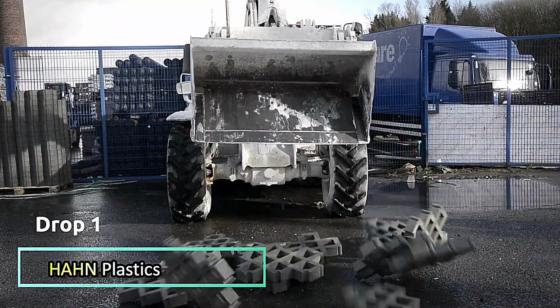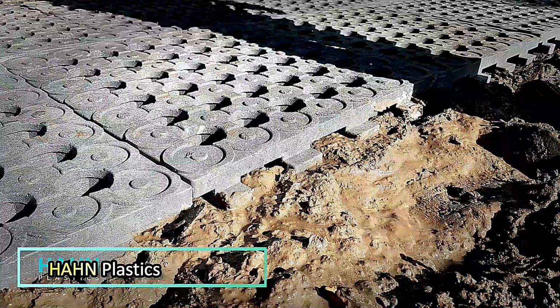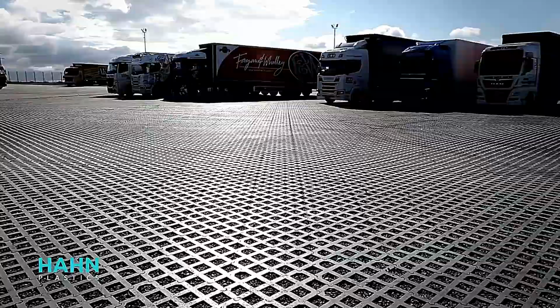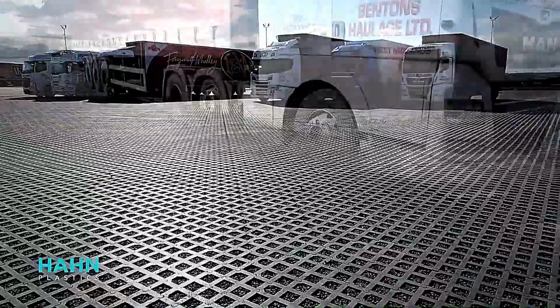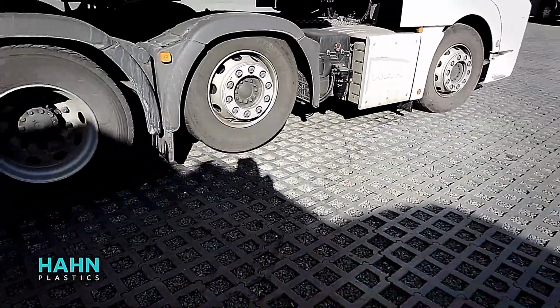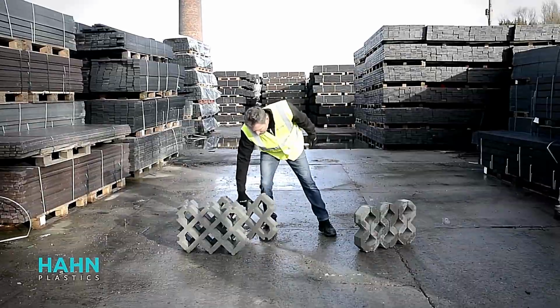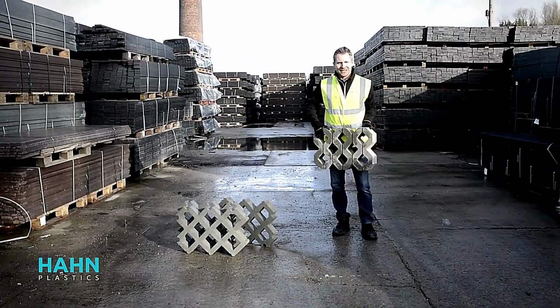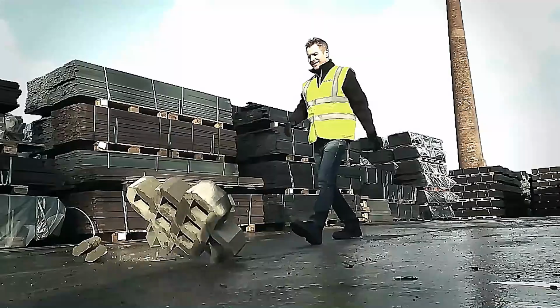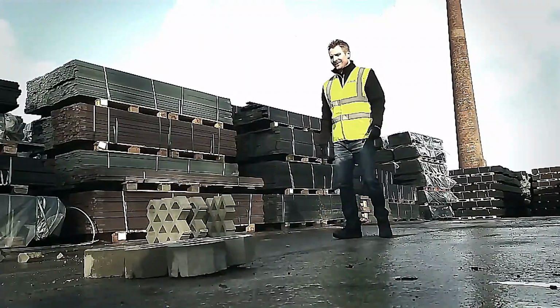HAHN Plastics, the sustainable grid solutions. Introducing HAHN Plastics, an international company renowned for its innovative approach to recycling plastic into practical products like grids and more. These grids, significantly lighter than concrete alternatives at approximately 9 kg each, are robust enough for various applications, from parking lots to warehouses, capable of supporting the weight of loaded car carriers.